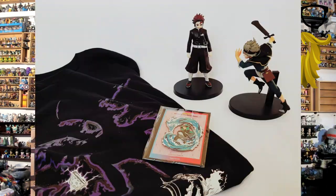But the good news is, if you don't recognize the anime, it's very easy to sell the stuff because it's such popular brands and such popular characters. It's very easy to give it as a gift or to sell it to someone else. So no problem there. And then the last one we got was for December.